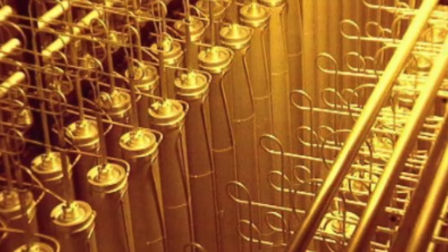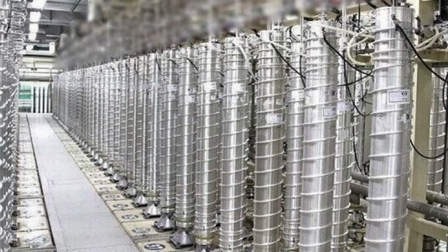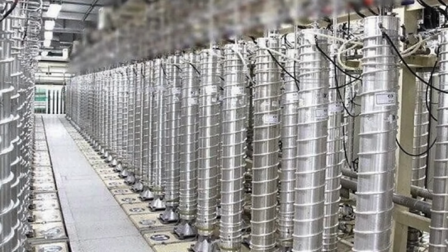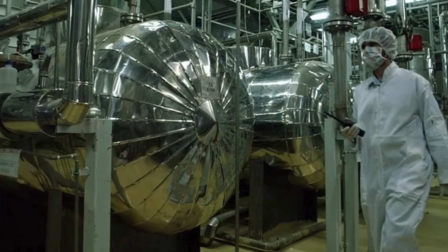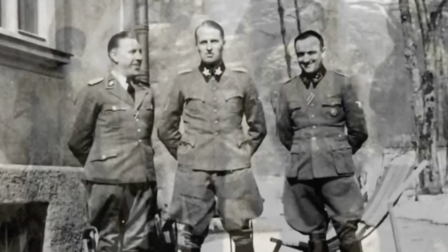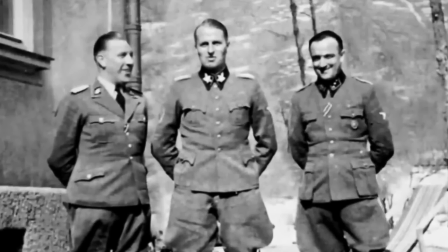It produces uranium hexafluoride, an inorganic compound with the formula UF6. It is used in the process of enriching uranium. And Diebner and Schumann were working on a nuclear bomb with the SS. Do I have your attention yet? Good, because this is about to get a whole lot worse.